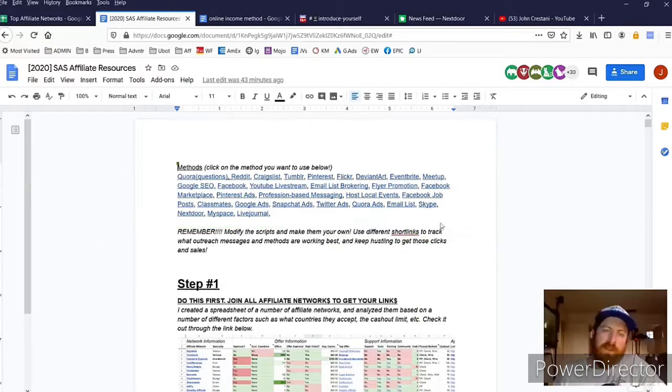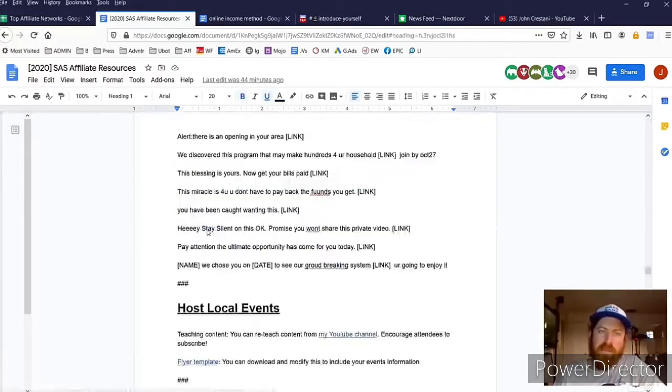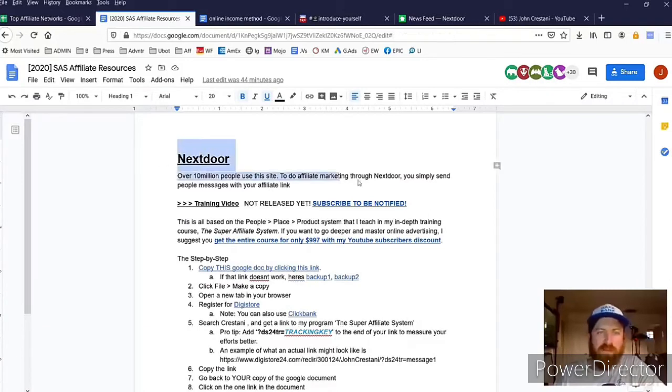So for this method, you'll want to make sure you click on the NextDoor link, which is right there. And that'll take us down on this page to NextDoor. Now, over 10 million people use this site. They're all from high-income countries. So that's good because it means they have money.